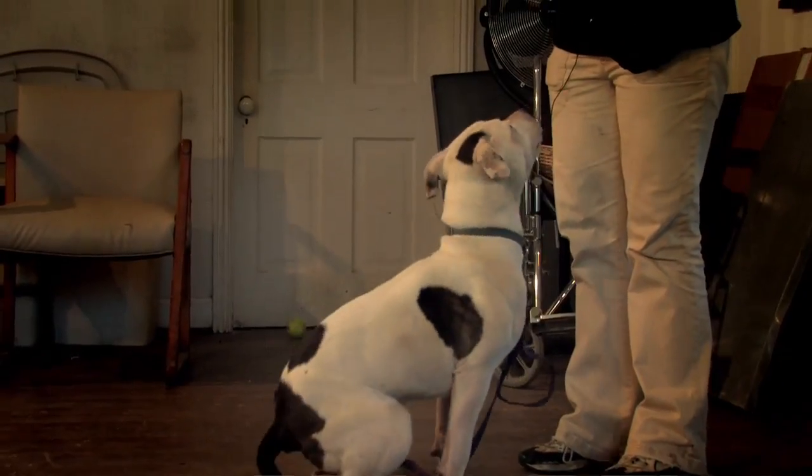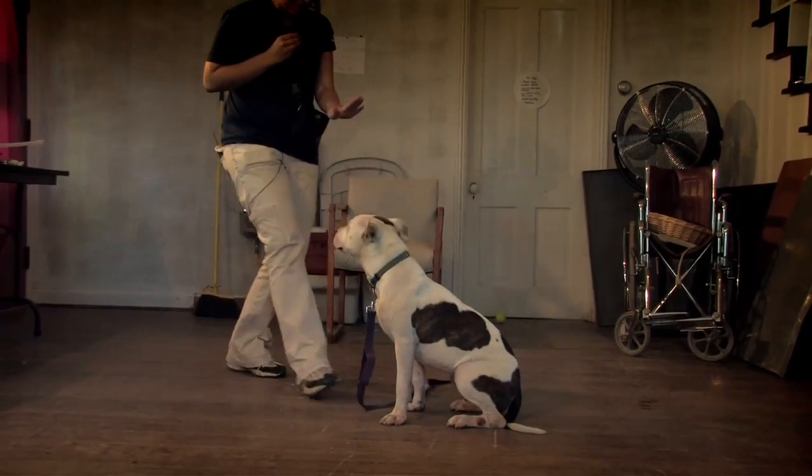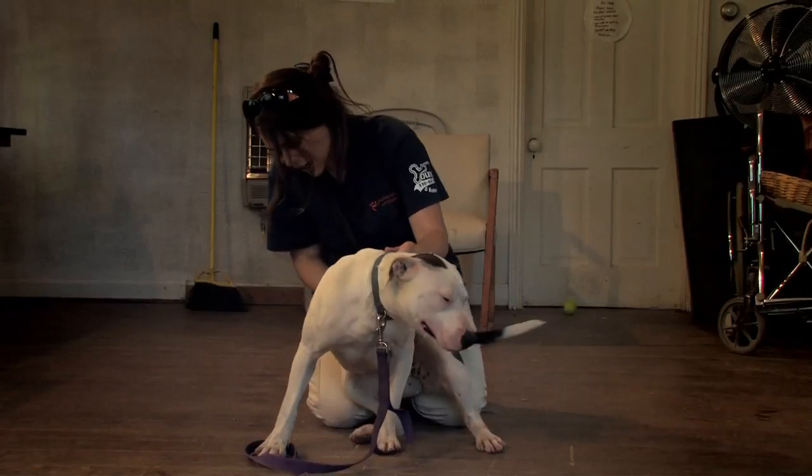Then we go into a place where we check out their manners. Do they have any? Do they know any basic commands? What kind of leash manners do they have? Just so we can get more of an idea what to tell adopters.